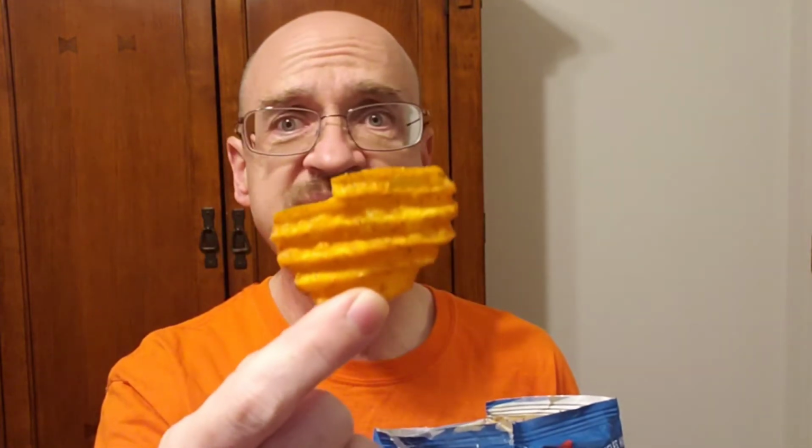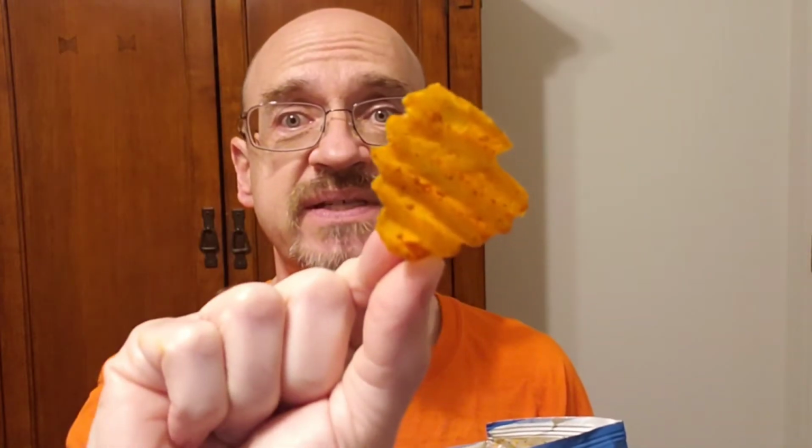If you don't like spicy, do not attempt these at all. These may be the hottest Ruffles I've ever eaten. Wow, that has got a kick. 1 more and then I'll give you some thoughts on these.